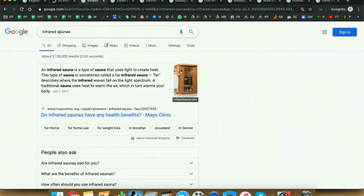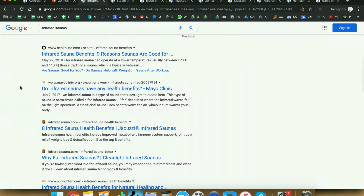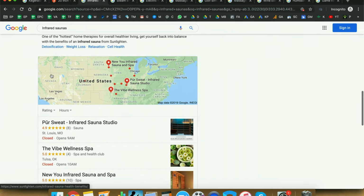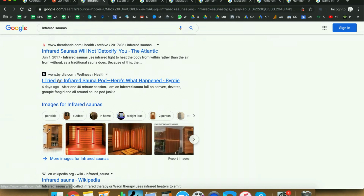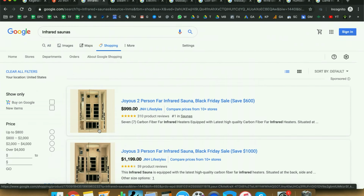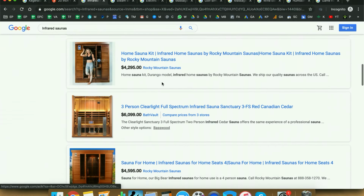All right, the next one is infrared saunas. Infrared saunas are quite popular, expensive, and profitable. So infraredsauna.com. Let's see, let's look at shopping. J&H Lifestyles. I'm pretty sure that's actually a brand, Sales Direct.